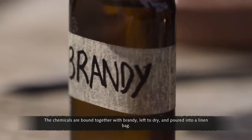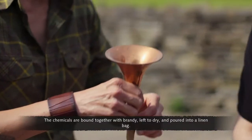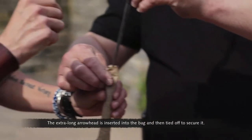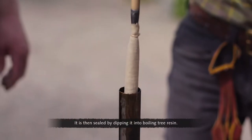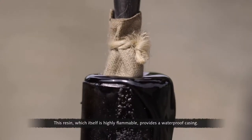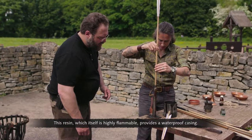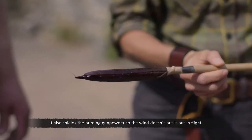The chemicals are bound together with brandy, left to dry, and poured into a linen bag. The extra long arrowhead is inserted into the bag and then tied off to secure it. It is then sealed by dipping it into boiling tree resin. This resin, which itself is highly flammable, provides a waterproof casing. It also shields the burning gunpowder, so the wind doesn't put it out in flight.